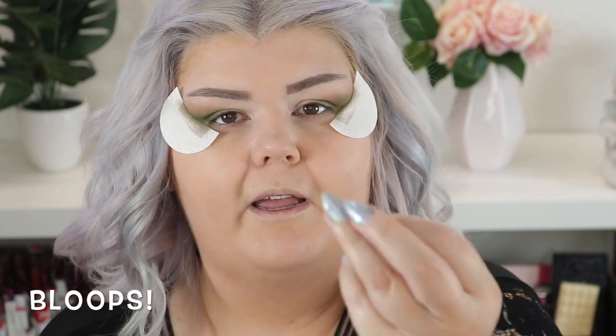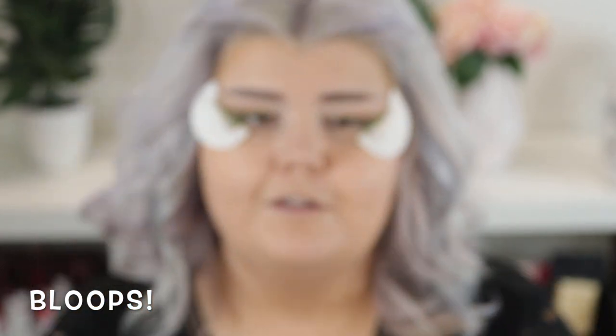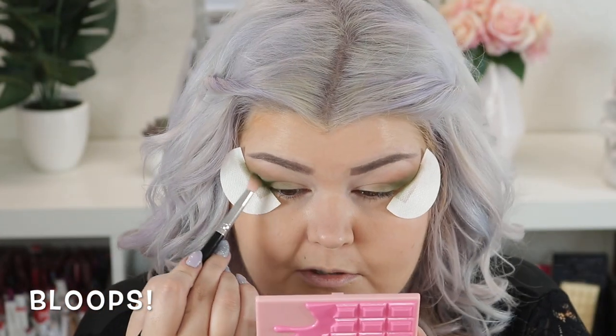I was gonna show you my cute little white moons that you probably can't even see now. Let me see if you can see my little moons. Look at my little moon. They were so cute, they're still cute, it's fine.